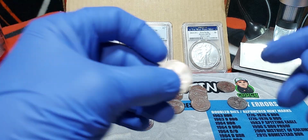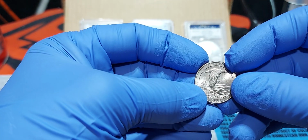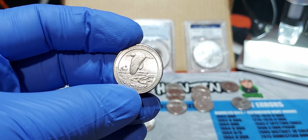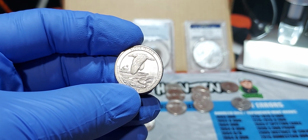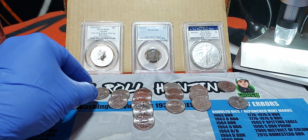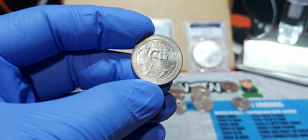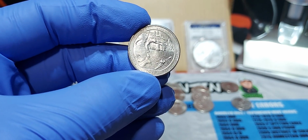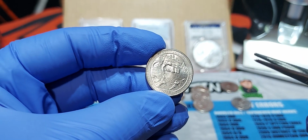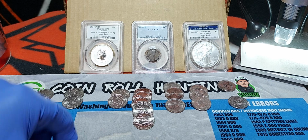So this one's a 2018. This one has a die chip up here at the top of the bird's feather. And we'll take a closer look at each one of these. I'll just do a quick overview right here. And then at the end, I'll put all these under the scope so I'm not moving my camera back and forth. This is going to be 2018. It's an Apostle Island coin. There's a pretty decent die chip right here at the boat area. And we'll take a look at that one as well.